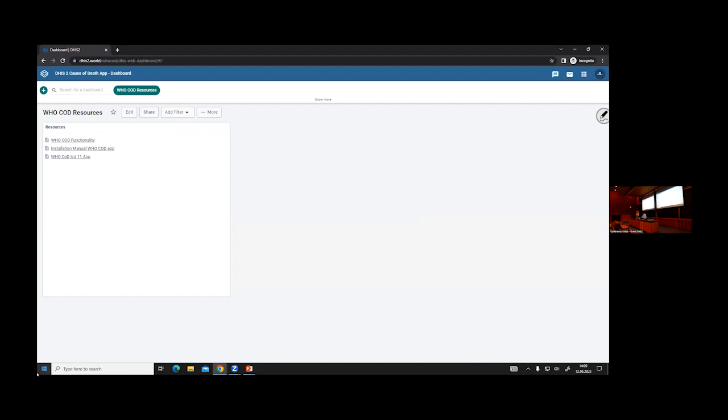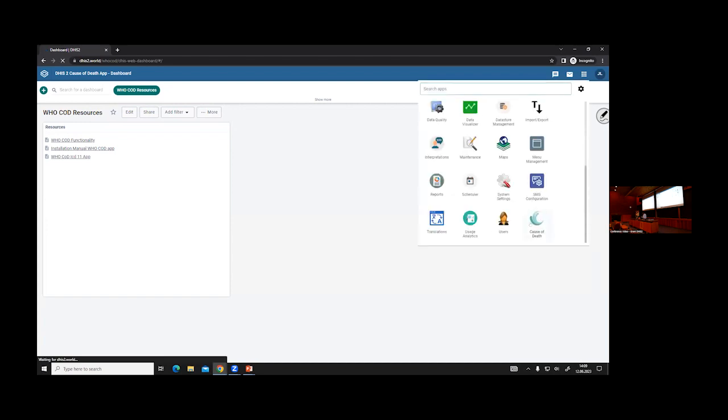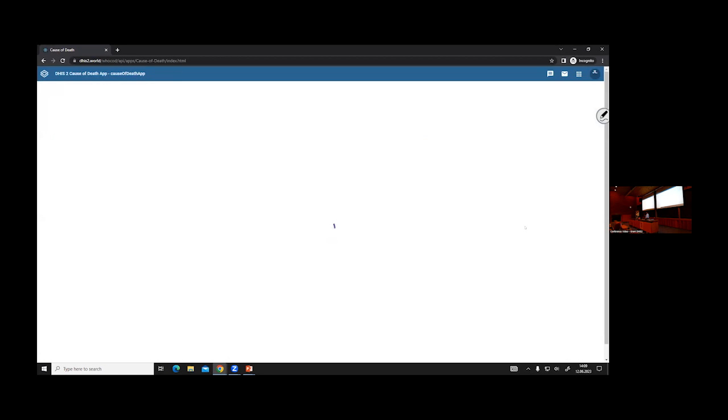So I'll quickly go through a few of the things. I have already installed this app in the DHIS2 instance, so I'm going to see what all the different features are. And then at the end, when we have some time, I can show you how you can install the app itself in your own DHIS2.